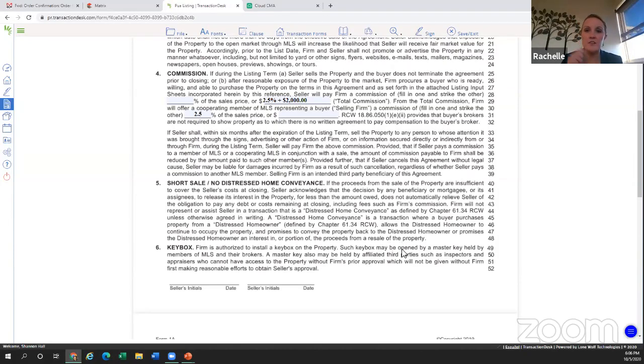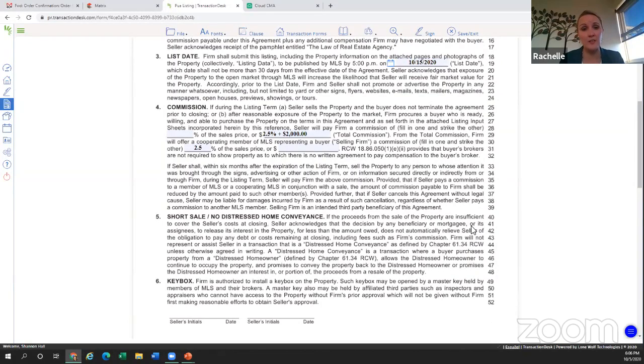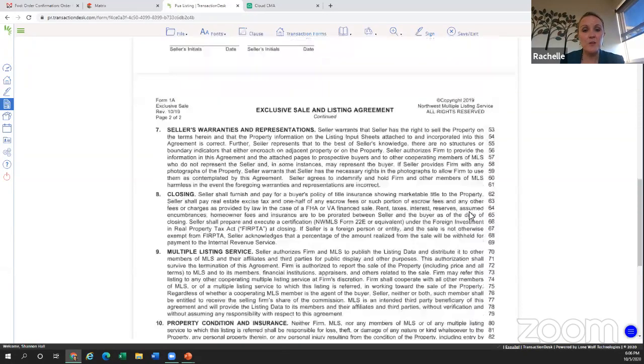There should not be cross-offs on this 1A. It's been very rare that I have to help you and adjust any part of this 1A agreement. This is the 1A that works for commercial land, for all of the property types. And it's very rarely that we're going to cross off anything that's listed here. It just needs to be filled out correctly. And it's only 2 pages. So go to the next page and let's make sure this is a reminder to you.